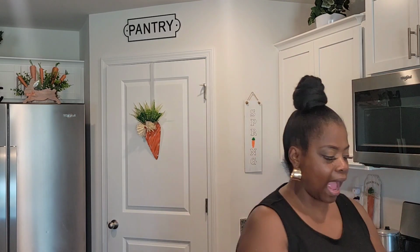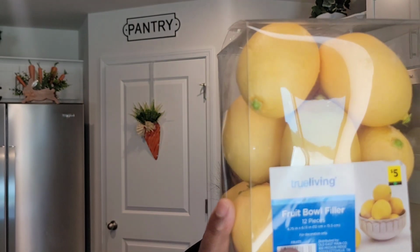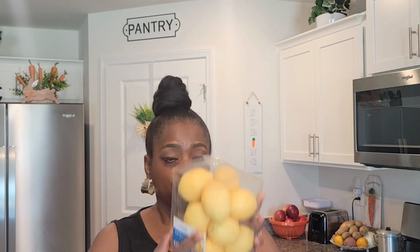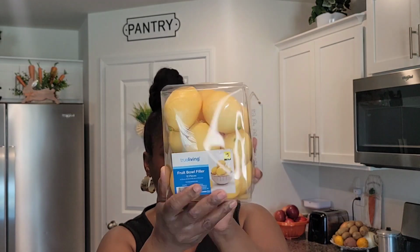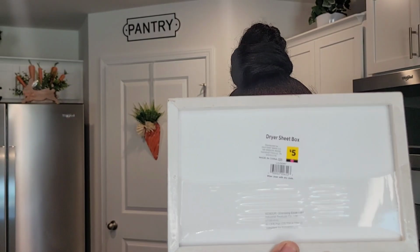Those of you know I am doing lemons for the summertime in my space. This is a fruit bowl filler. It was $5. You see that green dot? Excuse me. You see that green dot there? And so that green dot was buy one, get one half off. The purple dot was buy one, get one half off. So you'll see I got this for $5. I got this, had my eye on this forever, and it was $5 on the purple dot.